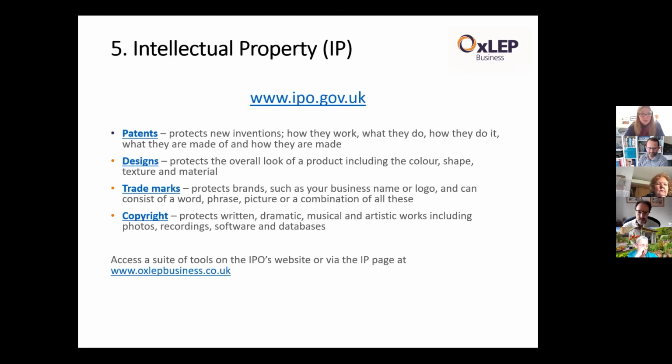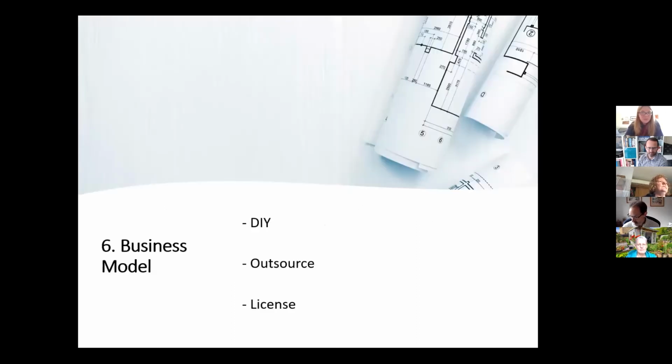So not everybody will have IP that can be protected, and the patent process in particular can be quite long-winded and arduous. If you've got a tech product, for example, I've met many tech firms over the years who haven't even bothered with the patenting process because things move so quickly in the world of technology. You'd have to be taking out constant patents for every iteration of your product. So often, as with many things in business, the value is more in speed of getting to market first, rather than getting bogged down with too much IP. But I thought it was just worth mentioning at this point in case you do have a great idea that is worth protecting. Okay, so on to step number 6, your business model.